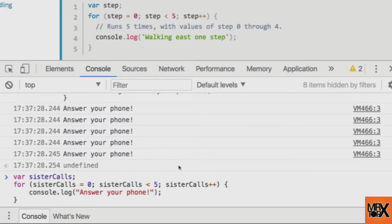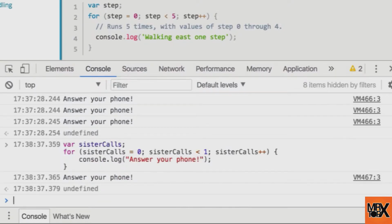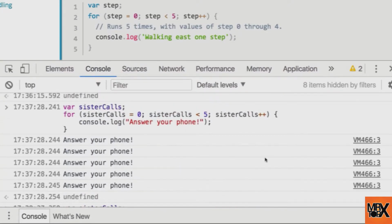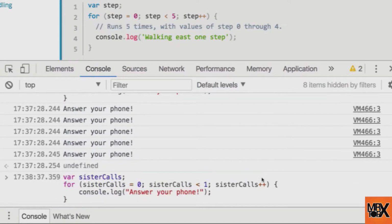Now, if we went back and wrote this out again, and we said, for the sister calls less than 1, and we console log this, it's just coming out once, because the loop only ran once here, and that's the key. So up here, our for loop runs 5 times. It goes through the sister calls 5 times, and it goes from 0 to 5. So when it gets to the point where the count is 5, when your sister has called you 5 times, that's when you stop, because it's a less than sign here. So this is the fundamentals of how a for loop works. Now let's take a quick break and go on to the next section.